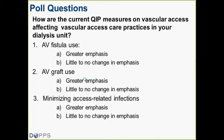How are the current quick measures in vascular access affecting the focus on vascular access care practices in your dialysis unit? So for an AV fistula use, is there even greater emphasis now than there was before with the new quick measures being in place, or is there little to no change in your emphasis? Now, there could have been a large emphasis in the past, and there continues to be a large emphasis, so I suppose in that case there wouldn't be much of a change. But the question here is, has this resulted in an even greater emphasis than there was before?